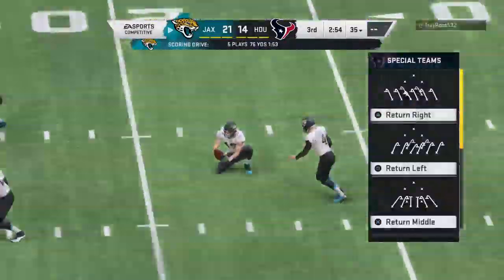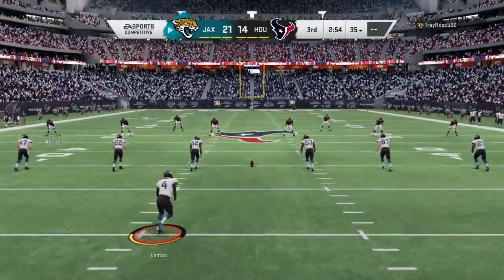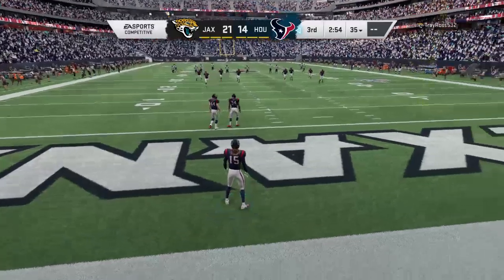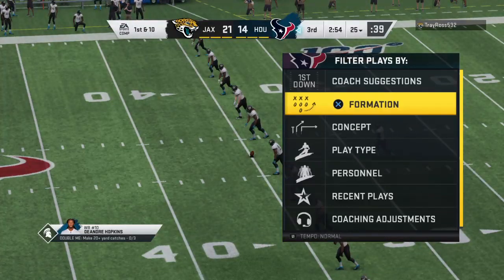Extra point tacked on by Lambo. And the lead is now 21-14. And Lambo now, after the touchdown, he'll kick this one away. And that'll carry over the back line of the end zone for a touchback.